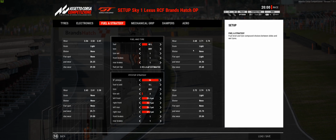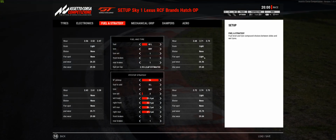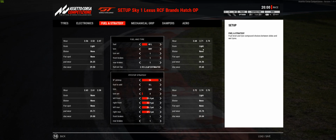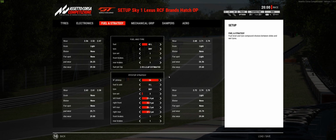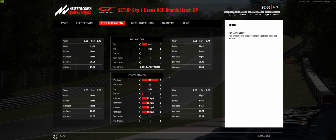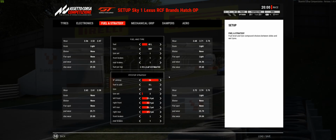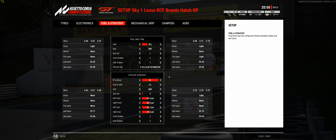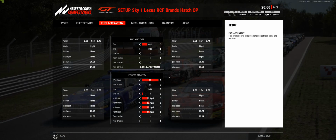This is the one that was doing it before. It was flat spot, so I must have locked it up somewhere. So I just had a light grain and light grain back there. So that's not real bad. That's about as much as I would want. You could take some of the camber out of it, but I tried that and it did help. But I think it does slow the car down a little bit.